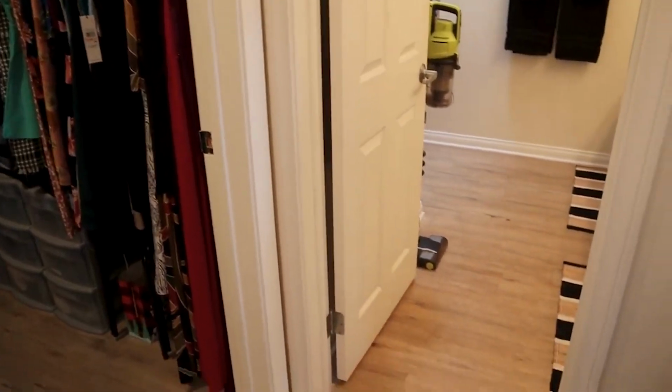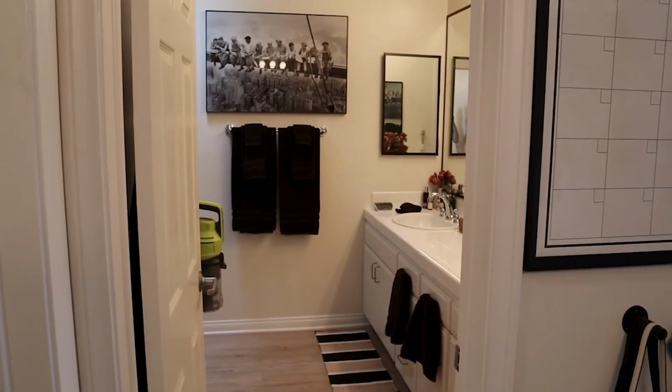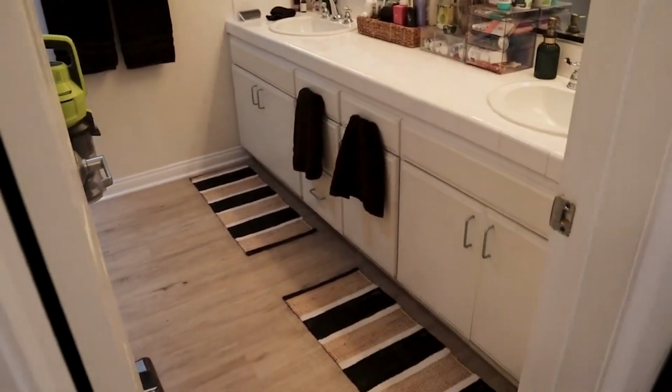Let's go into my bathroom, which is right around the corner from the bedroom. I have this giant bathroom to myself. I love her and I put a lot of work in to get this apartment and spent a lot of money, and it's all worth it for this.